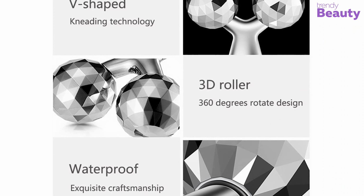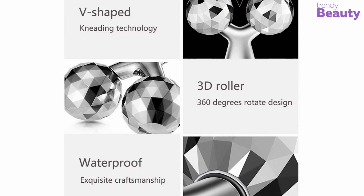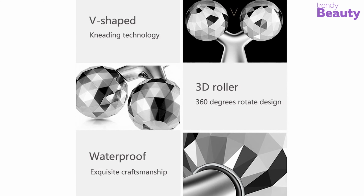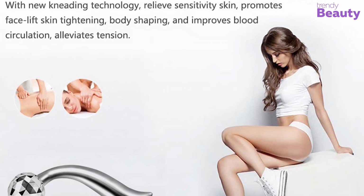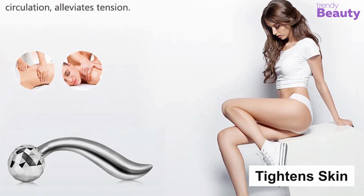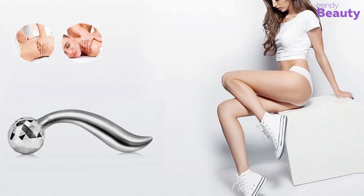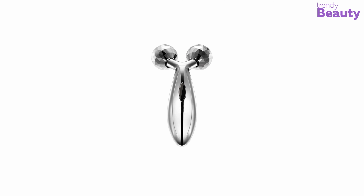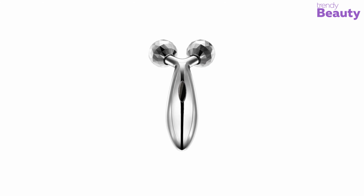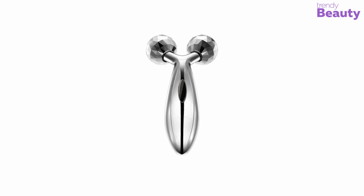It comes with a Platinum 3D roller and 360 degrees rotate design, which makes it adjustable with your whole body. This roller tightens your skin and works as a massager for your entire body. It is also waterproof and eco-friendly. The HaloVa 3D Roller Face Massager is a great tool for toning your skin.